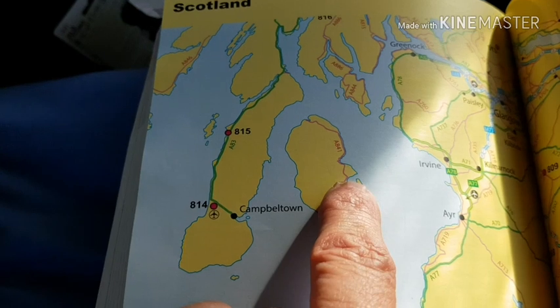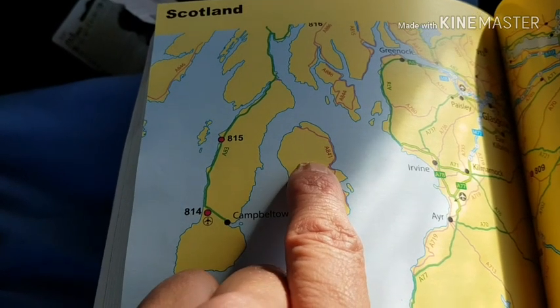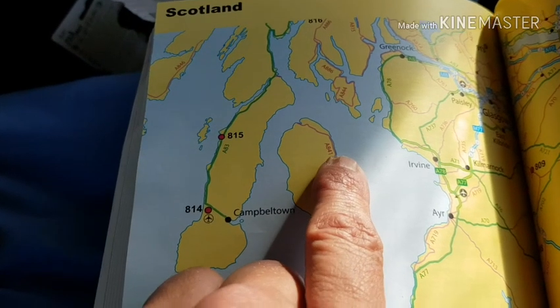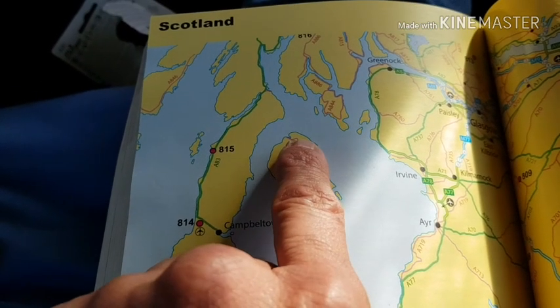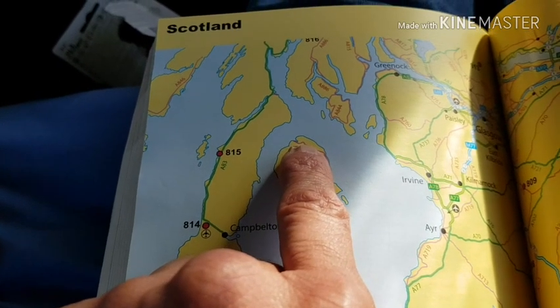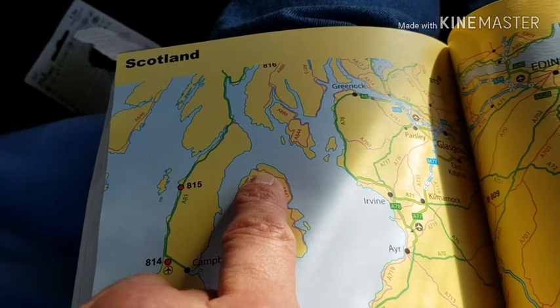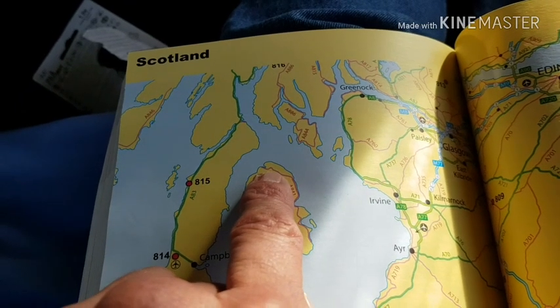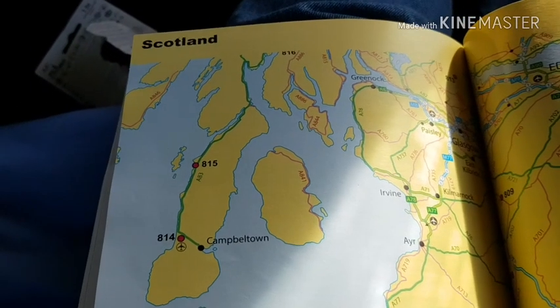Because I know I'm meeting up with Rob and Mick, and we're doing Beach Camp, then Goatfell, depending on the weather, and then we're travelling back up again. That'll be my circular, up to where the ferry port is. We're going on a campsite there. So, yeah.